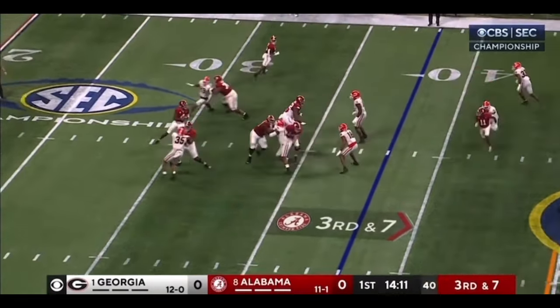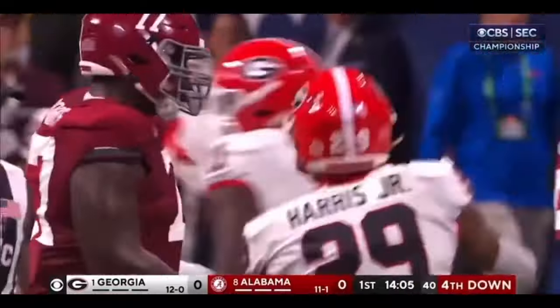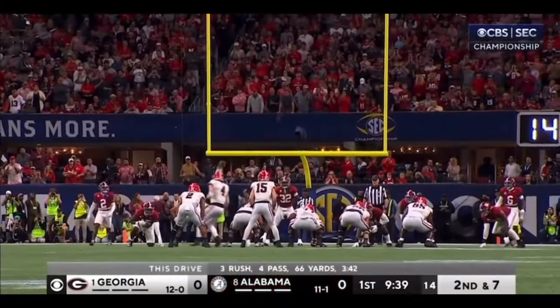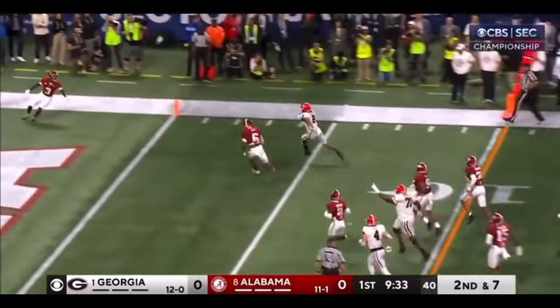Low snap, 3rd and 7. Milroe, plenty of time, and now running out of it. And he's going to be dragged down way back at the 32 by Jalen Walker. Second best in the SEC to LSU. Kendall Milton, little hesitation, and then explosion.